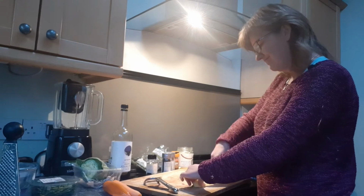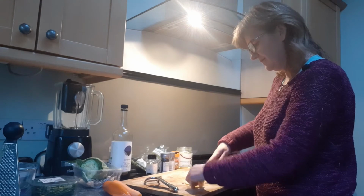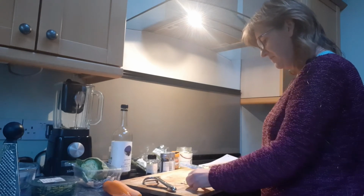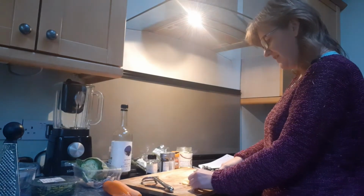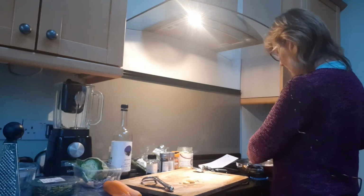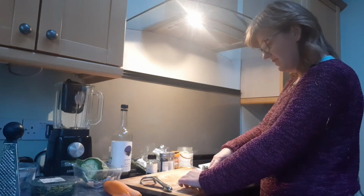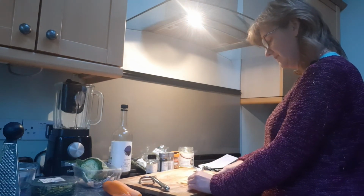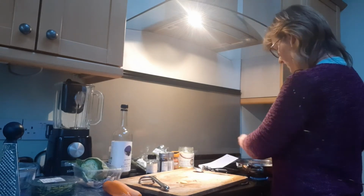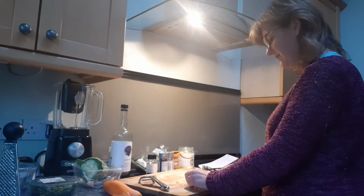So we're going to cut the ginger in small pieces. If it lets me. Very resistant today. Alright, okay. And we're going to add this, but you can also grate the ginger if you find cutting a bit too cumbersome. Okay. Don't forget to stir your mince in the meantime.